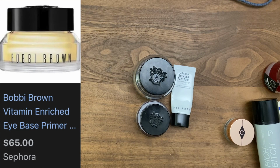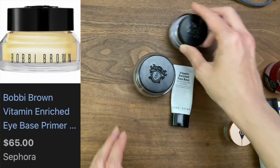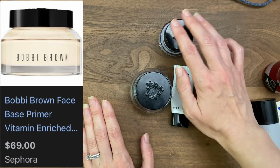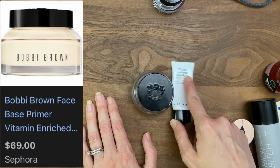This is very much an under eye primer. I would not buy this again. So this I will declutter, well, because it's empty. What I ended up doing is once I finish this, I use this as a face primer. So I used it and I would always use it if I have it, but I will be letting go of that one and I will be just replacing this one eventually.